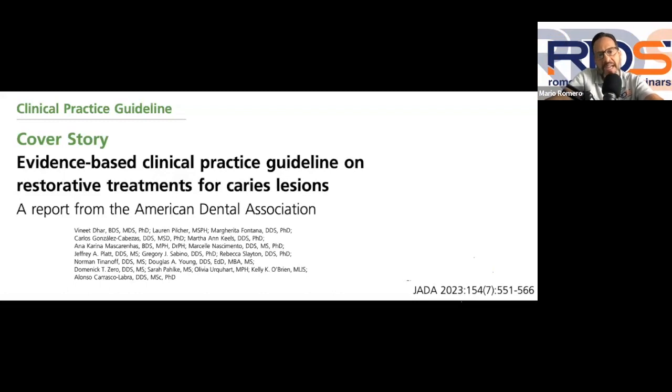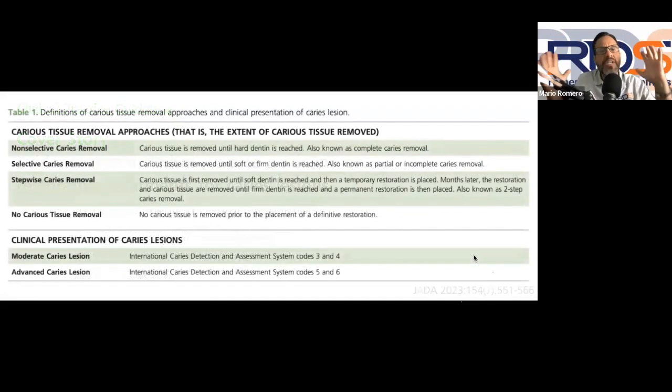That's the name of the game. And finally, we have it coming as a practice guideline from the American Dental Association. And I'm just going to share with you this information because I think it's so valuable for us, the clinicians, the ones that do this all day long in our practice.